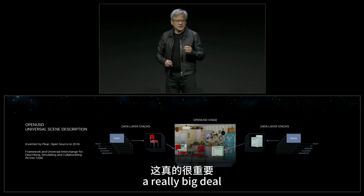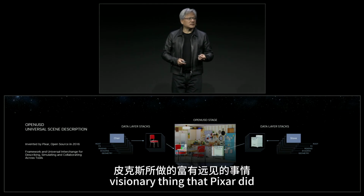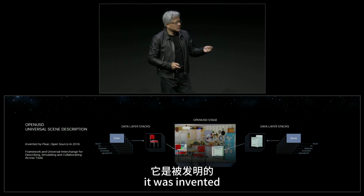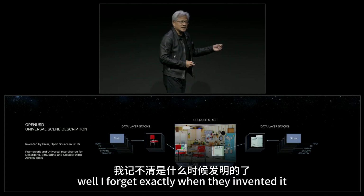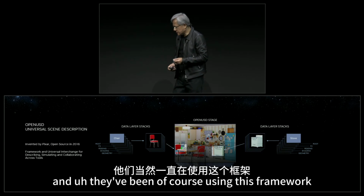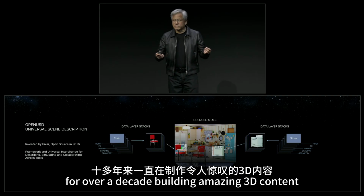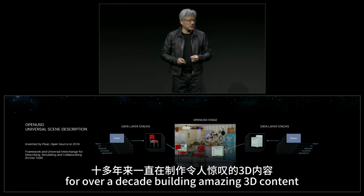A really big deal. Now let's take a look at why it is such a visionary thing that Pixar did. It was invented, well, I forget exactly when they invented it, but they open sourced it in 2015. And they've been, of course, using this framework for over a decade building amazing 3D content.